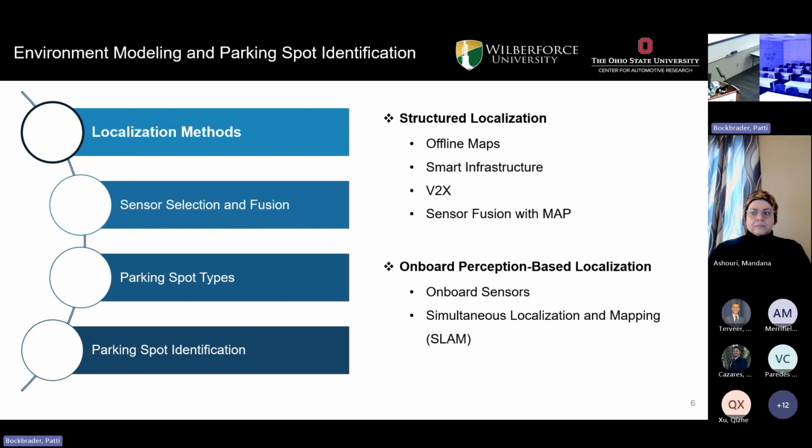For environment modeling, the first step would be to localize the vehicle with respect to the environment. There are 2 major methods for this. The structural localization is where the system already has information about the environment. So, for example, with offline maps, it already has information about where the parking spot is going to be. With smart infrastructure or with communication, before it enters the parking lot, it might have information about the number of empty parking spots in that area. The second method is a completely exploratory method, which relies on onboard sensors and simultaneous localization and mapping techniques to identify what's around the car and create an online map.